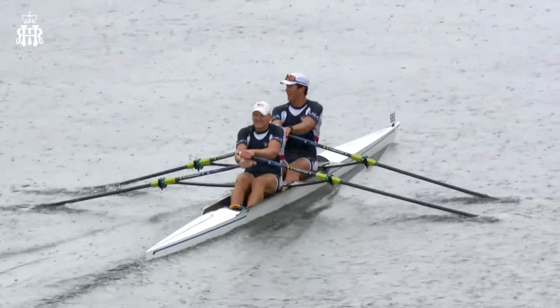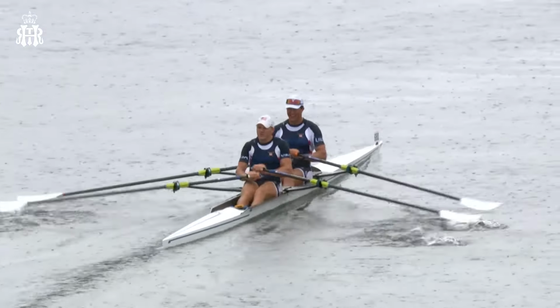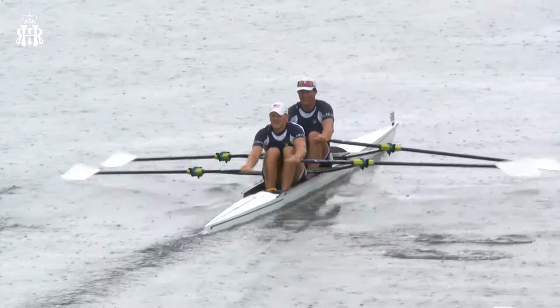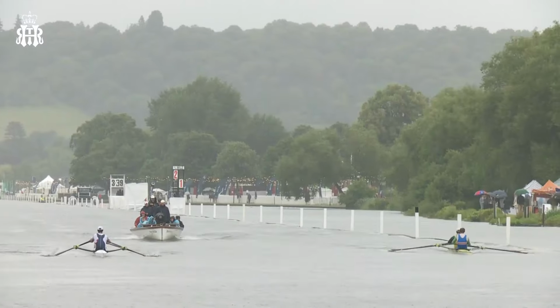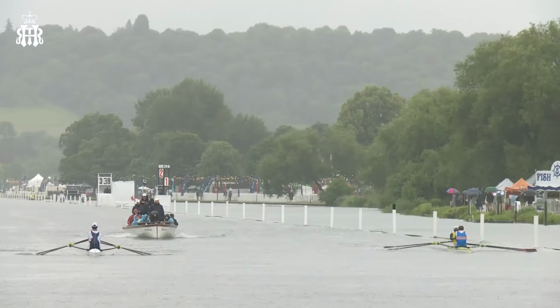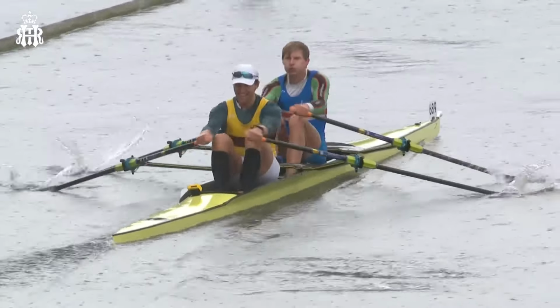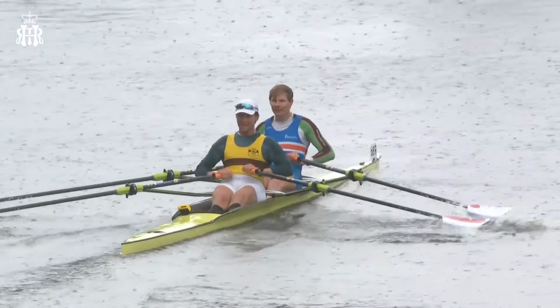There they are, the lead boat, the Americans. Just a little glance across from Katie Cunningham in the bow seat. Let's have a look at the Dutch boat. What have they got left? Yeah, another glance across to track their progress. They've got a lot of work to do here.